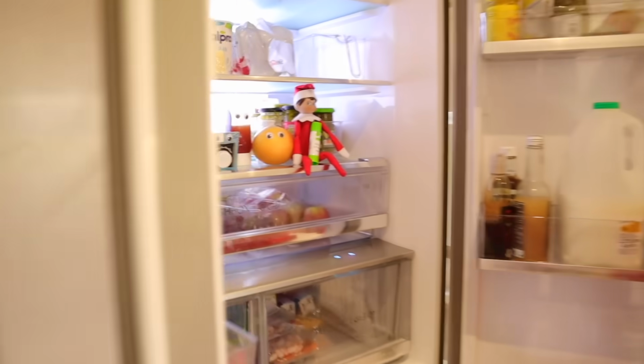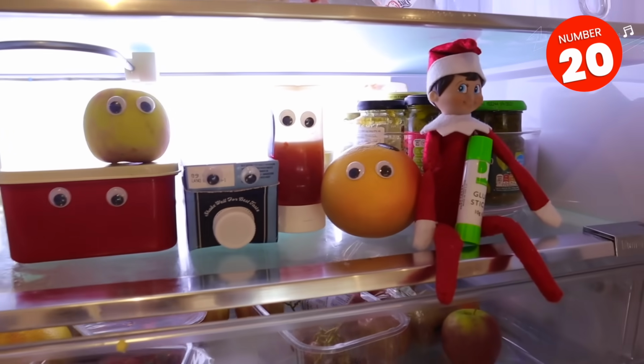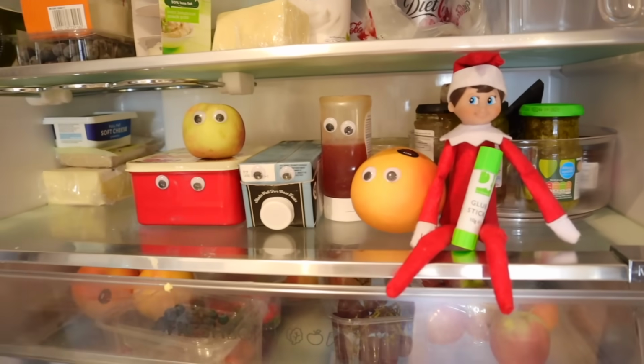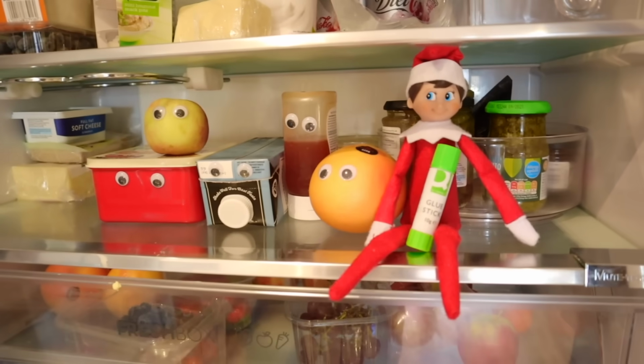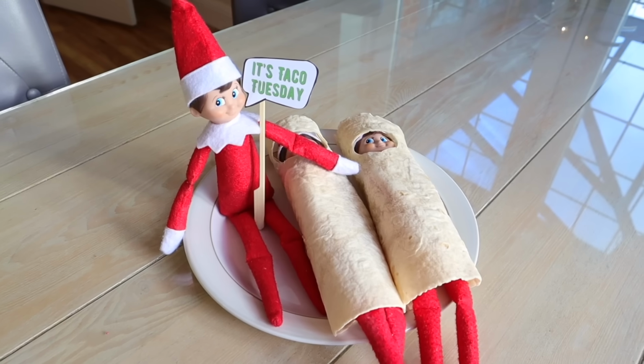And again, there was another day when they were very hard to find, but when we did finally find them in the fridge, we found that our elf had glued little googly eyes to some fruit, some milk, some Tupperware, and some sauces. And we thought that this was hilarious.